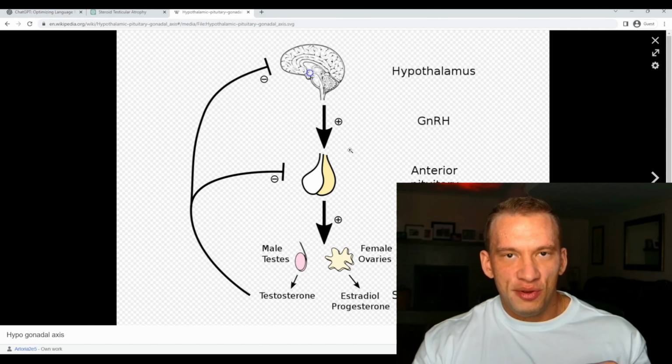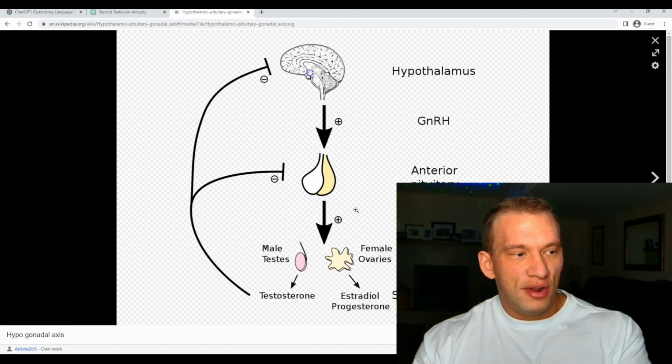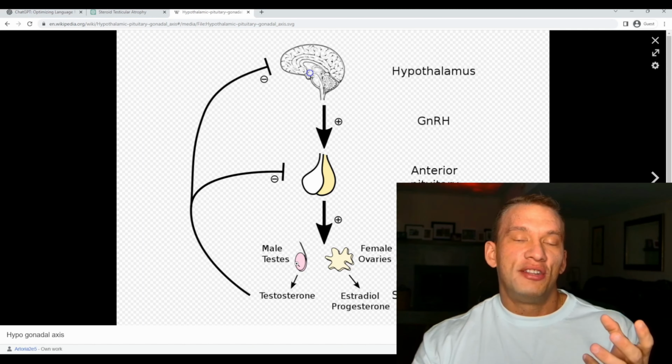Now it sends that to your pituitary. Now your pituitary sees that, and then it produces two things called LH and FSH. That's luteinizing hormone and follicle stimulating hormone, okay? It sends that straight to your testicles. Once it sends that to your testicles, it tells them, hey, produce testosterone.